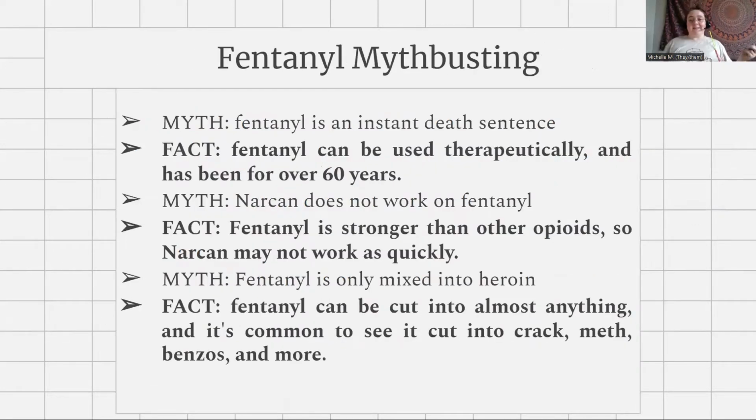So let's do some myth busting. Some things that I know I've heard about fentanyl. Some of you may have heard them as well. I'm going to go through and just kind of dispel some myths. So the first myth is that fentanyl is an instant death sentence. That is definitely not true. Like I said before, it can be used therapeutically. The last surgery I had, fentanyl was one of the drugs that they used on me, and I'm definitely still here. So it's not an instant death sentence. It's a lot stronger, and it can cause a higher likelihood of overdose, but it's definitely not a death sentence.